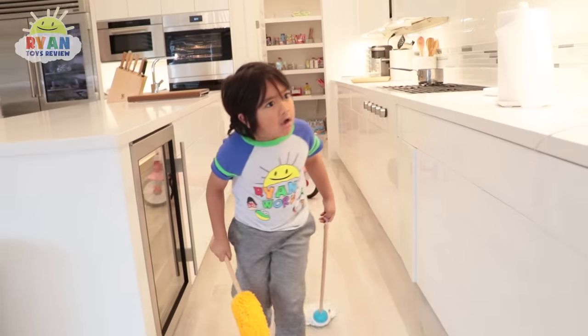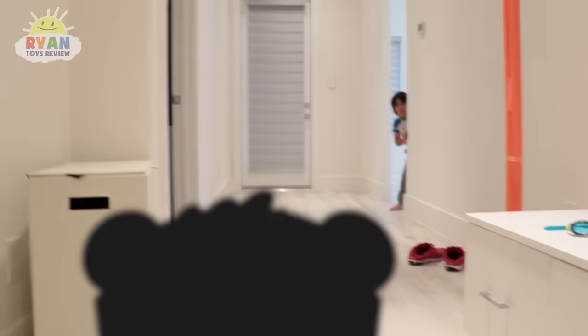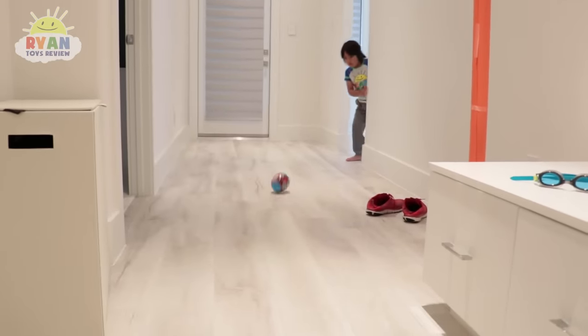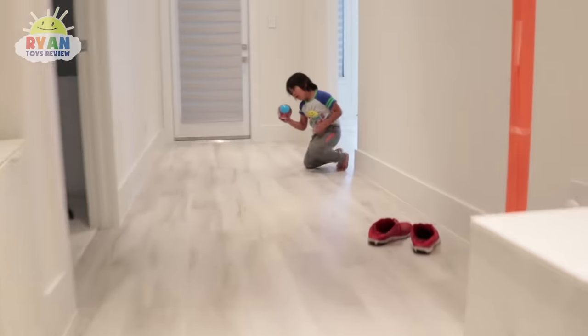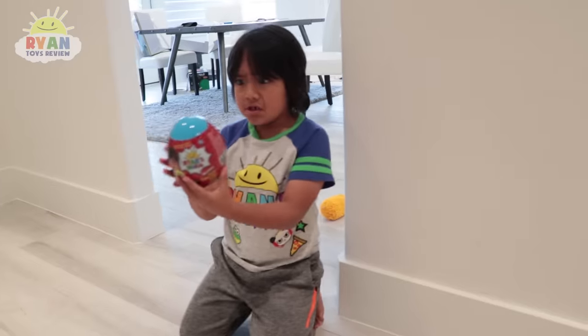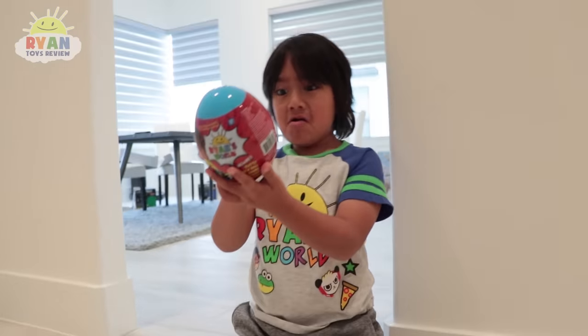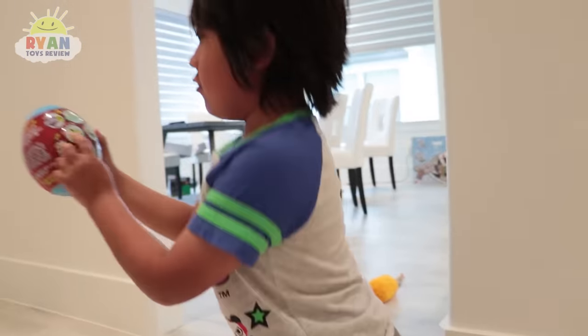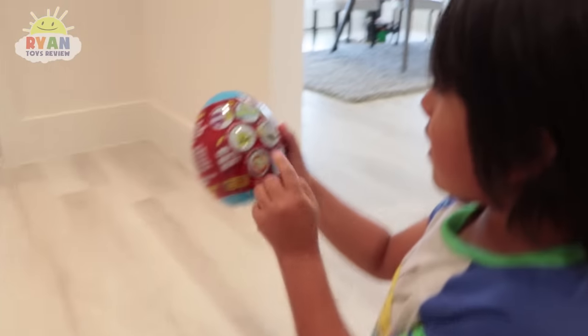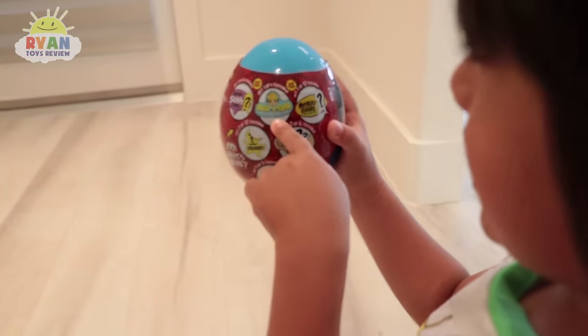What's that noise? It's coming from right there. What is this? That's me right there. Is this Ryan's mystery mini egg? What? Whoa, there's some mystery stickers, mystery tattoos, bouncy balls, and Build-A-Ryan.